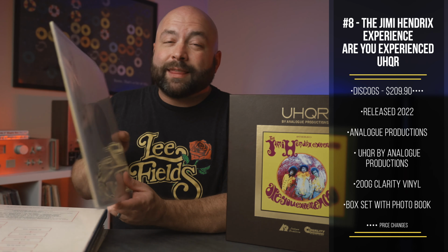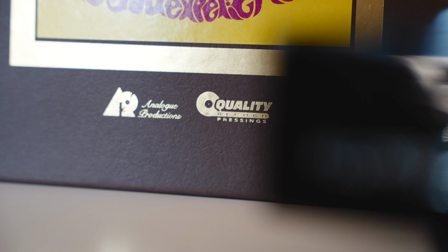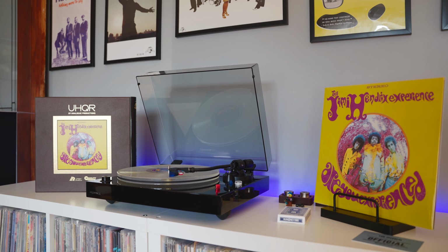I've got 2 of these. I have this and the Miles Davis. This sounds amazing, and the packaging for this is just awesome. It's phenomenal. You can get this for cheaper than $200, so you should go get it. Go get one today.